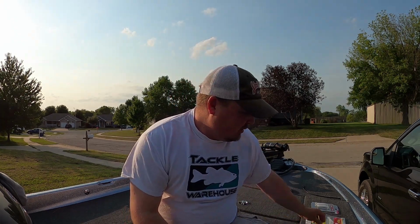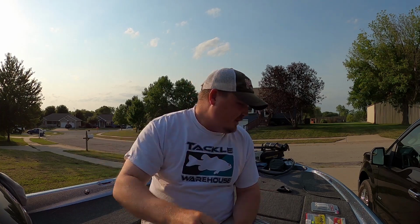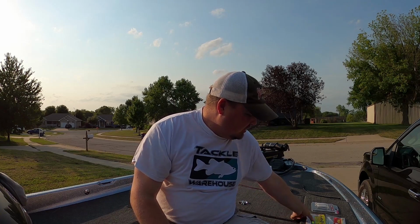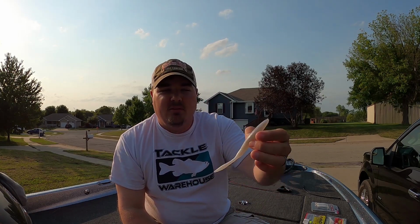All right, so the second part of the number 9 bait would be a larger Fluke. That'd be closer to the regular Fluke style, but this is actually a KVD Caffeine Shad. So I like to throw the Caffeine Shad. It's a lot heavier, it's way more salted than a regular Super Fluke. This would be a good bait.